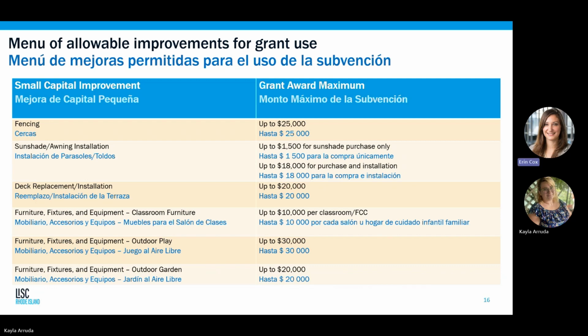The next one is sunshade awning or installation for up to $1,500 for the purchase of a sunshade, or up to $18,000 for the purchase and installation of a sunshade. That's intended to create a shaded or covered area at the entrance or exit of an outdoor space. The next item is deck replacement or installation, up to $20,000. That's for the repair or the replacement of an existing outdoor deck to be utilized for either outdoor activities or for your entrance and exit. This does not include or allow for the installation of a new deck.